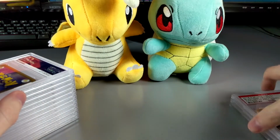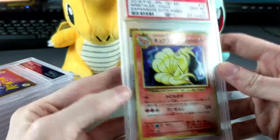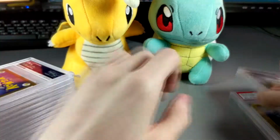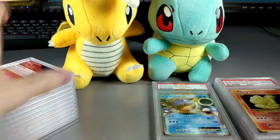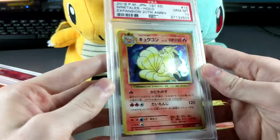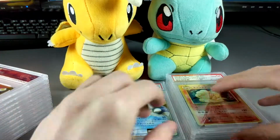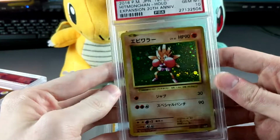Anyway, I hoped all the Japanese cards would get a 10, but I guess they had a reason to give that one a 9. The Ninetales got a Gem Mint 10 though. Sweet. Let me organize this 9 stack and 10 stack. Alright. So next up we have another Ninetales with the Gem Mint 10. I forgot I sent 2 of a couple of the Pokemon in. Hitmonchan and a Gem Mint 10.